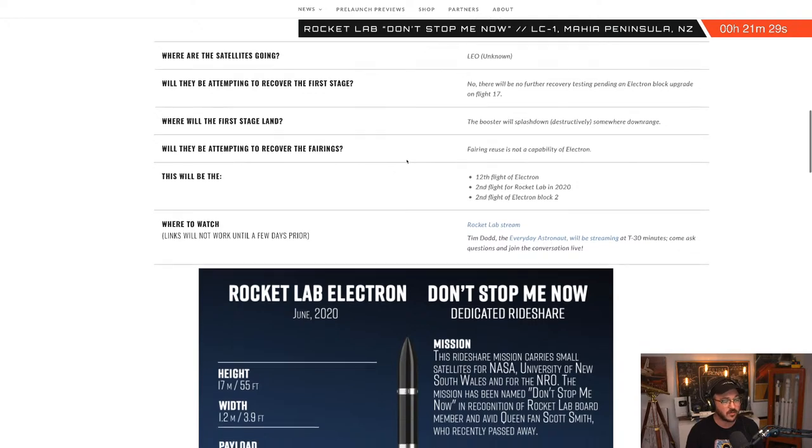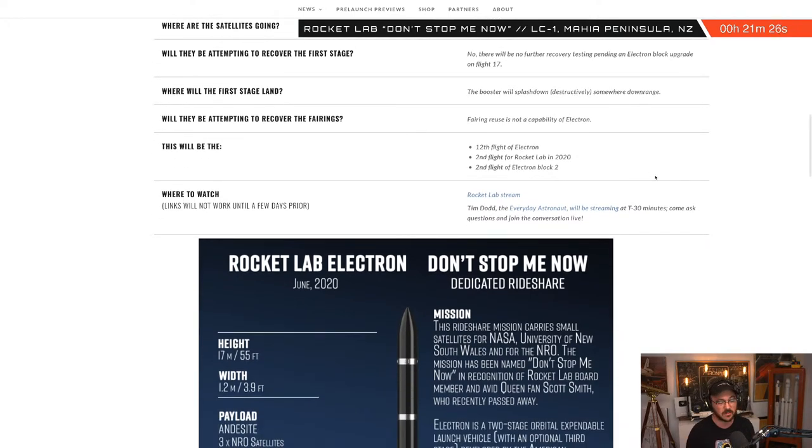And will they be attempting to recover the fairings? Fairing reuse is not a capability of Electron. I'm not going to say for now, but it does seem like something that would be in their wheelhouse. They would probably be capable of doing that if they wanted to pursue that at some point, if they found it to be a business case to be able to do so. Obviously SpaceX seems to have had decent success with it, and maybe Rocket Lab could also utilize that someday, but there's been no talks of that. I'm just saying, off the top of my head, that they could maybe consider doing that someday if they found it to be cost beneficial and worth the research and development.